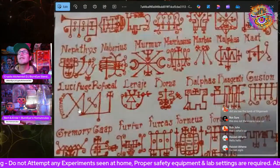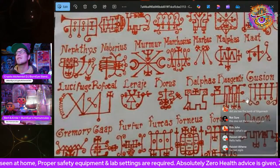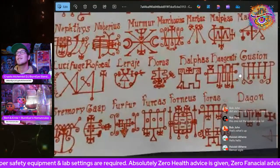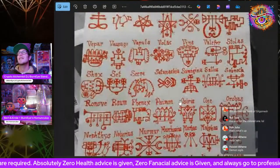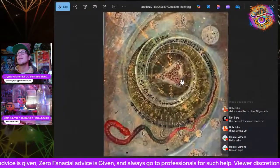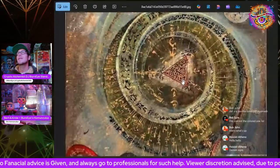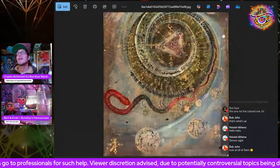And yes, the demon sigils, no thank you, but look at this. That's a circuit. This is potentially a circuit. This is definitely a circuit. These are technologies. No thank you. Is this just artwork? Maybe. I don't know.